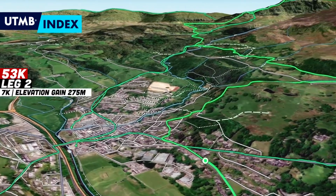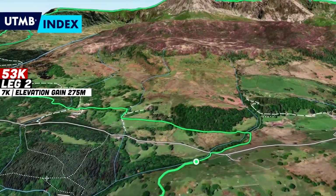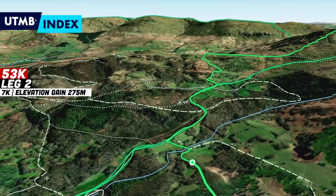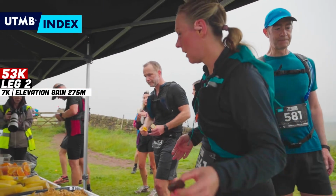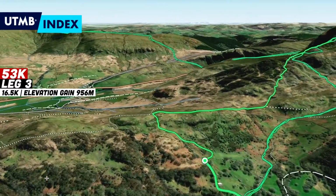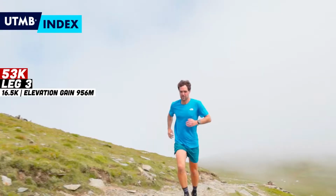After rejoining the road, they're going to pass through the town of Dalgethlaw, where they'll start their ascent up towards the ridge of Cadair Idris. At about 18 kilometres into the race, the 50k runners will pass aid station 2, located in a lay-by on the road just before they enter some single track trail into the fields. After passing through that aid station, the main meat of the climbing begins.